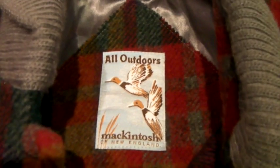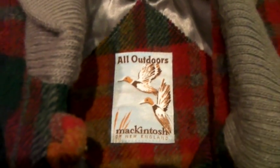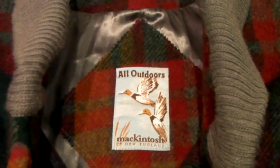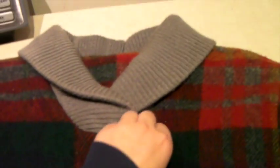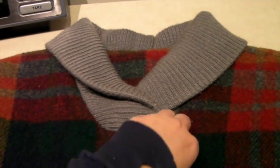And I love the label. All Outdoors Mackintosh of New England. It's just gorgeous. I always get coats like this. They're just so beautiful in my mind. And $75 is not bad.